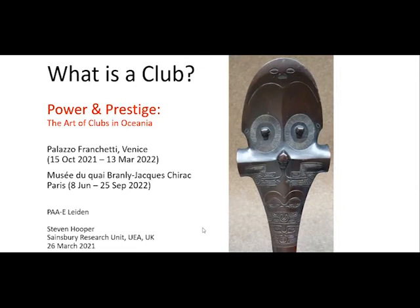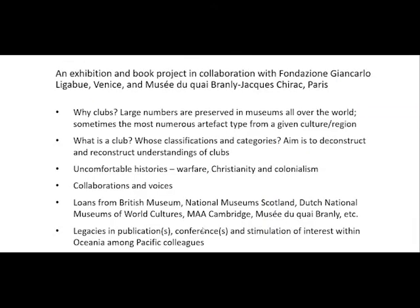some of the things that we're intending to analyze. And the exhibition, we hope, COVID willing, will open in October in Venice. And then it will transfer next year into the Musée de Branly in Paris. And I'm working with Stéphanie, who will be the local curator there for when it shows in Paris. So that's great. Just to run through a few things here.